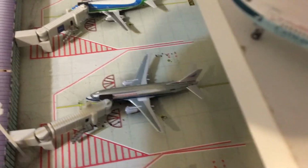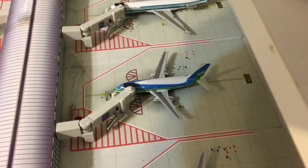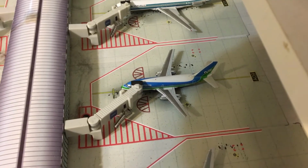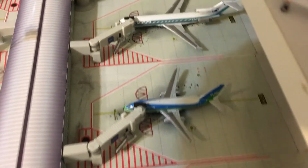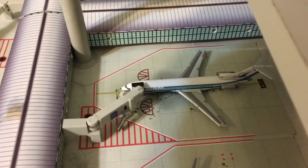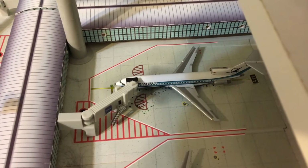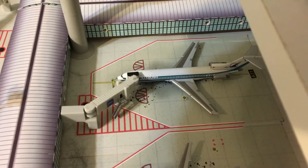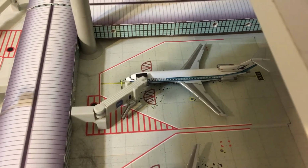They did have a hub in Dayton. Air Florida 737-200 just made a flight from Miami. And the Republic 727-200 will be making a flight to, let's see, Republic, let's say Detroit.